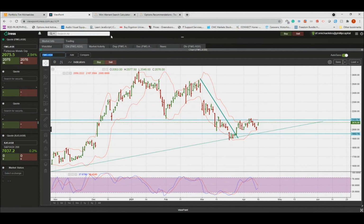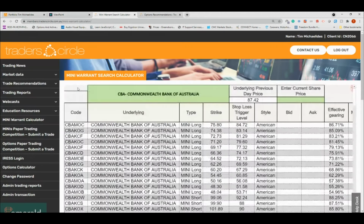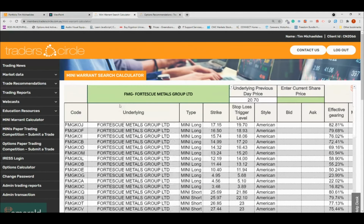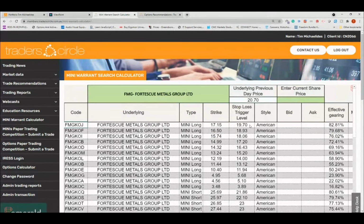Okay, so for me, Fortescue looks bullish. We want to set up a trade based on the fact that we think 21 would break. Otherwise, you wouldn't do this if you didn't think it was going to break. So let's quickly show you how this is done. This is our mini warrant calculator that we use. It's on our website. You can only get to this if you actually have membership.